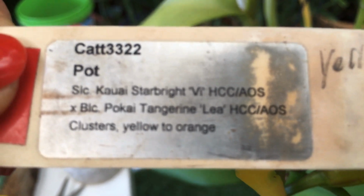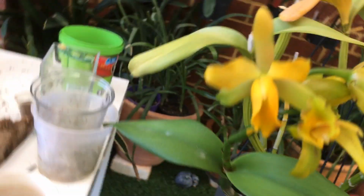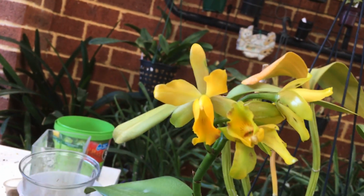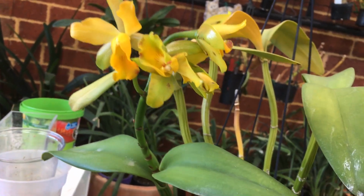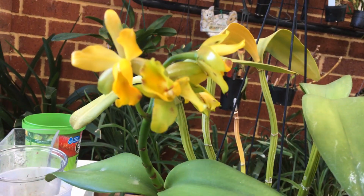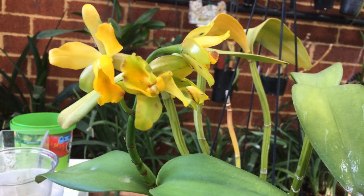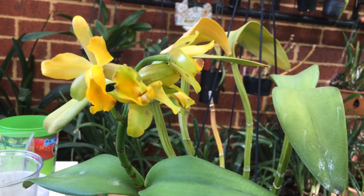It's a Star Bright anyway. It's an SLC Star Bright, but it's the yellow version. It's usually bright orange, but this is the yellow version. So it's quite pretty in its own right, and I was thinking of maybe letting this go next year, but we'll see what happens. Now that I know it doesn't like flowering in the cold, when it gets its buds on, I will bring it inside and see what happens then.